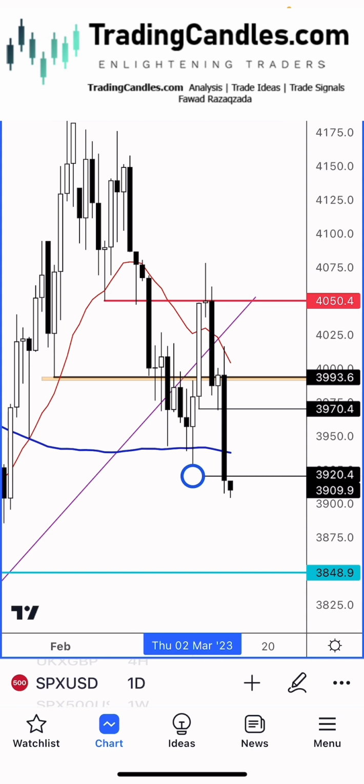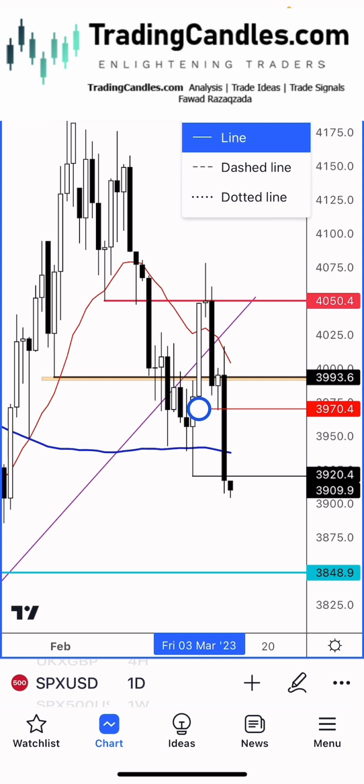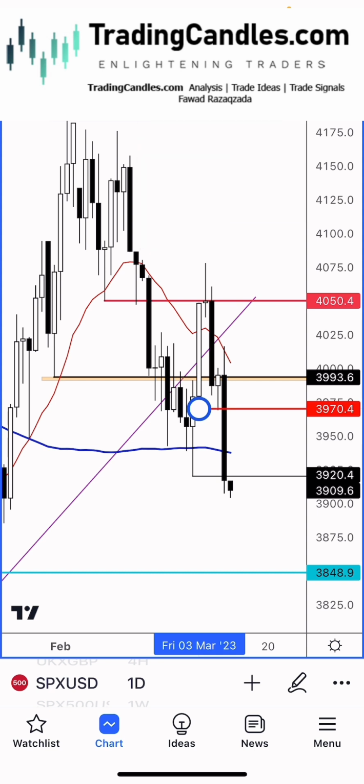39.20, the previous swing low, is pivotal. If it reclaims that level, then there's a possibility we'll go back all the way to 39.70, the base of Thursday's breakdown. And that level will be the most important resistance moving forward.